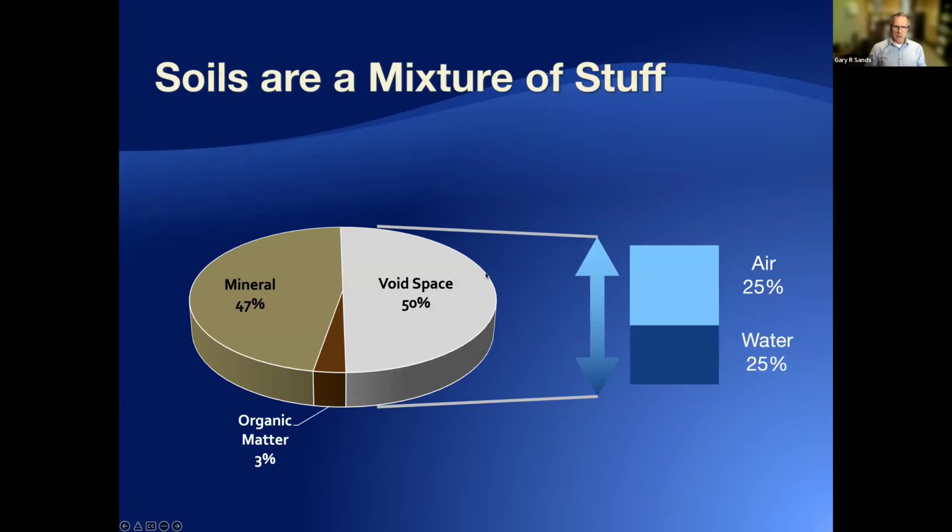Subsurface drainage and soils. Let me preface this content by saying I am not a soil scientist, but soil has been absolutely very basic in terms of my background in agricultural engineering. Couldn't do most of the work that we do without some kind of understanding of soils. So here we go with some basic soils.